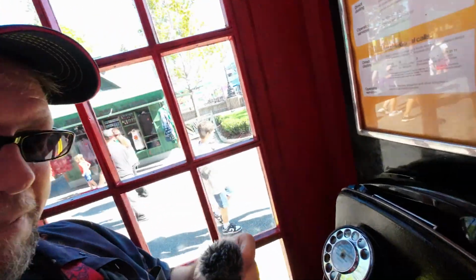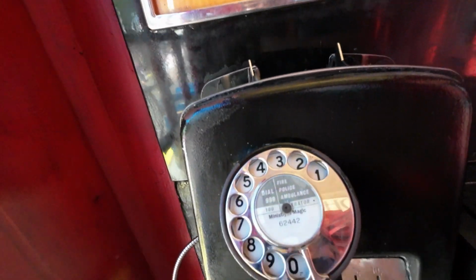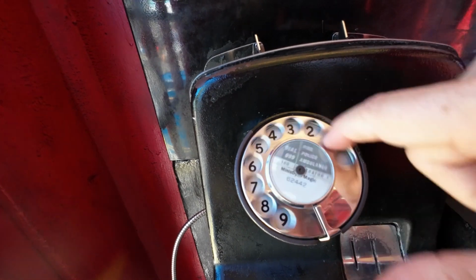Did you know that you can dial the Ministry of Magic from inside the red phone booth right across from King's Cross Station? So before entering Diagon Alley, let's see what they've got to say. The number spells out magic, by the way.